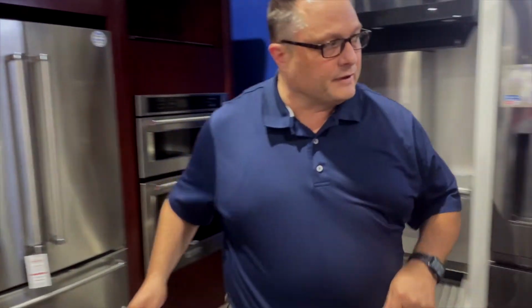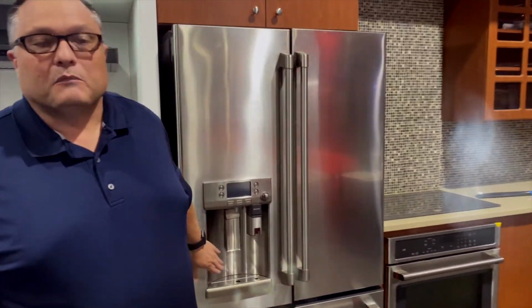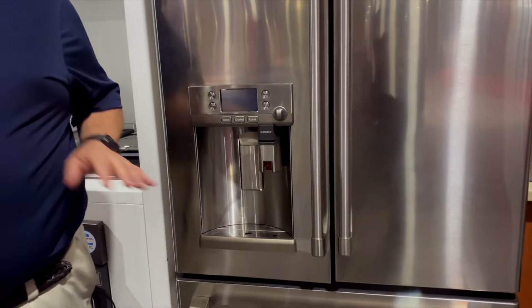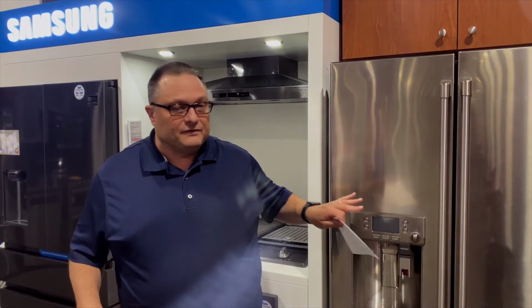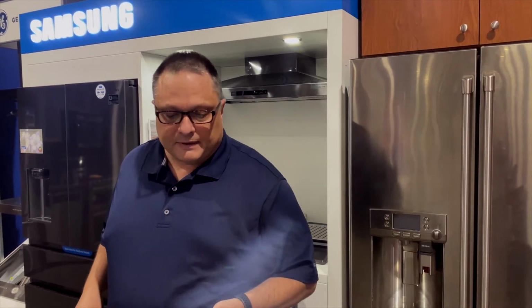Or if we go over here to this refrigerator, it's got a dispenser. Most people want that, especially families, but it costs you a little extra money. You can still get both on a budget, but your non-dispense is going to be less expensive than the dispenser model on the outside. The other thing I want to talk about is sticking with 3-door French doors.